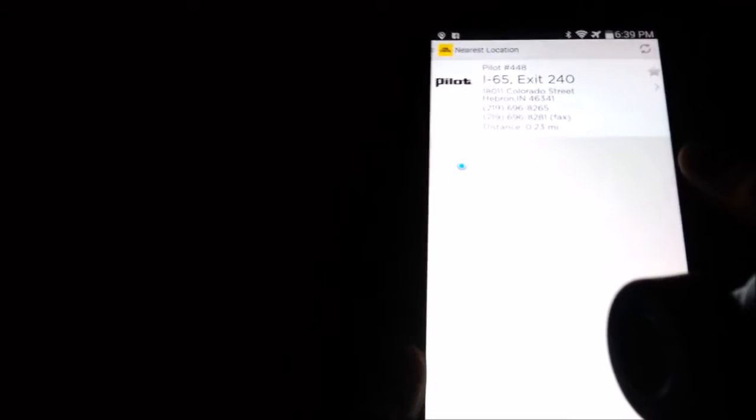The second one that we're going to show you is the MyPilot app. Basically, all this does is give you the nearest truck stop that you're at. Of course, it's showing the one that I'm at right now on I-65. But you can go in here and it's got all sorts of trip planners, things like that. It's got My Rewards, where you can see what kind of showers you have and what kind of points and such you have.